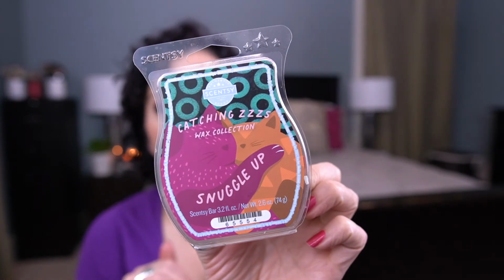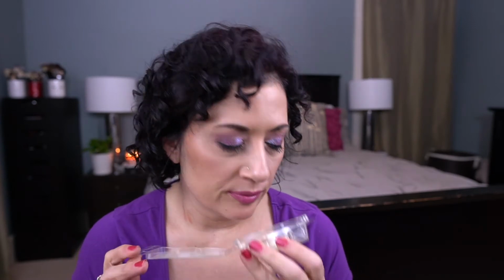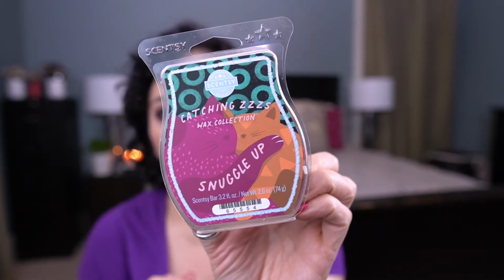Oh, love that. This is Snuggle Up from the Catching Z's collection. I love this one. Oh my gosh, love this. This is my favorite one from that collection. Okay, the next one I have is Happily Ever After.